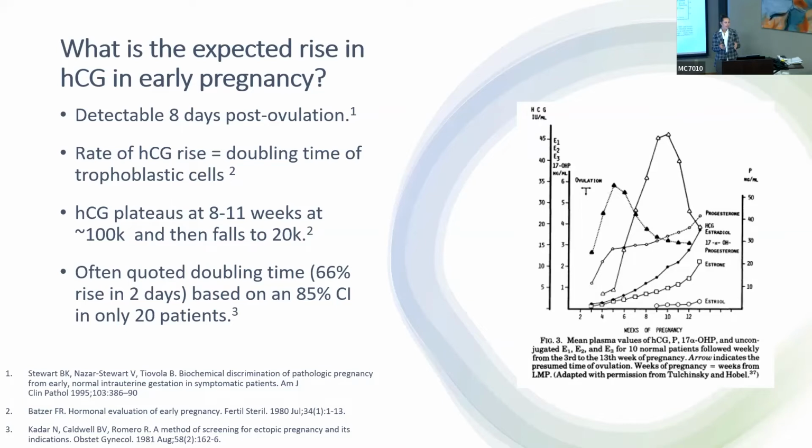Numerous studies have looked at what the rise in HCG is in both normal and abnormal pregnancies. And though there's consensus that with a normal pregnancy, the HCG rises at a steep incline, and that looks very different than the slow rise or plateau that you see with miscarriage or ectopic pregnancy, there actually is a lot of disagreement about the rate of increase and the type of curve that can best describe the rise of a normal viable pregnancy.